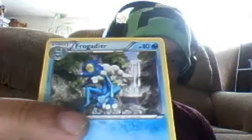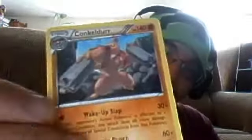Okay, so this is the base set now, X and Y set. Everyone's seen these cards before. I don't really have to go through them that much. Mr. Mime, Frogadier. That would have been my second choice for a starter. Fairy Garden. If you have a fairy energy attached to one of your Pokemon, they have no retreat cost. Conkeldurr. Yeah, it's one of those Pokemon. Simisear holographic. Okay.